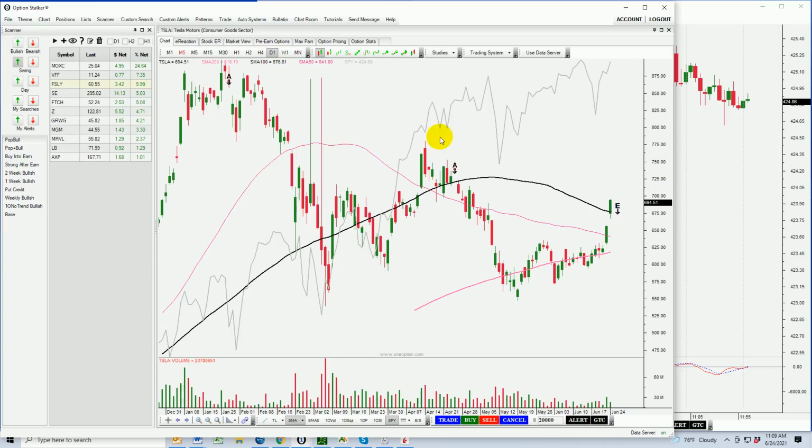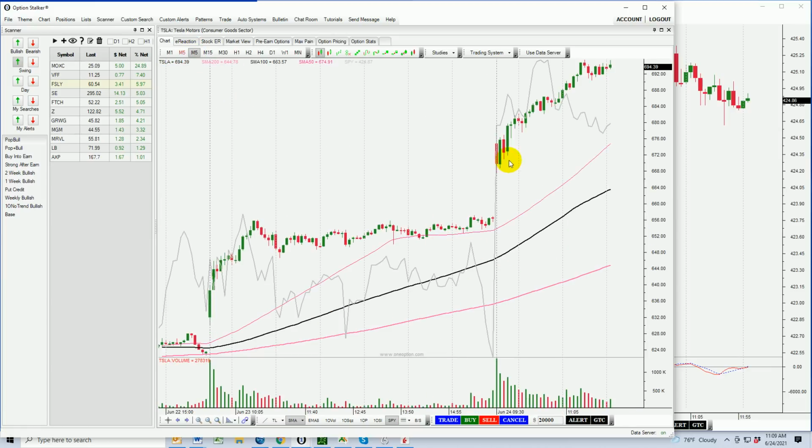Tesla looks great. It blew right through the 100-day moving average. It didn't even pause there today. Let's take a look at the M5 chart. Look at that steady price action. Folks, this is what relative strength is.